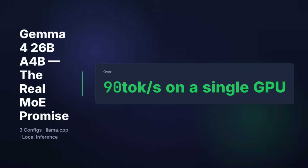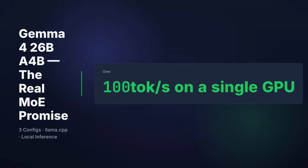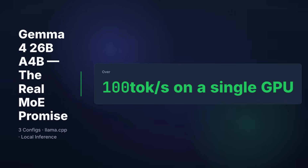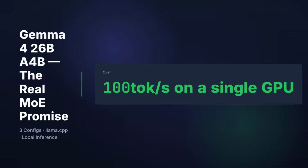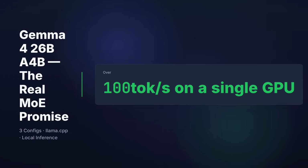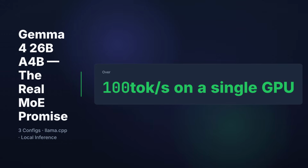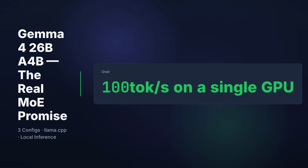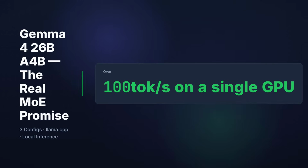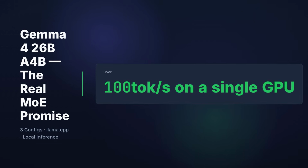You've probably heard the promise before: a model that delivers near 31B quality while only activating a fraction of the parameters. But here's the thing. The Gemma 26B A4B actually delivers on that promise, and when you pair it with the right quantization, you can get over 100 tokens per second on a single consumer GPU. That's real-time chat speed from a model that scores 88% on AIME 2026 math reasoning.